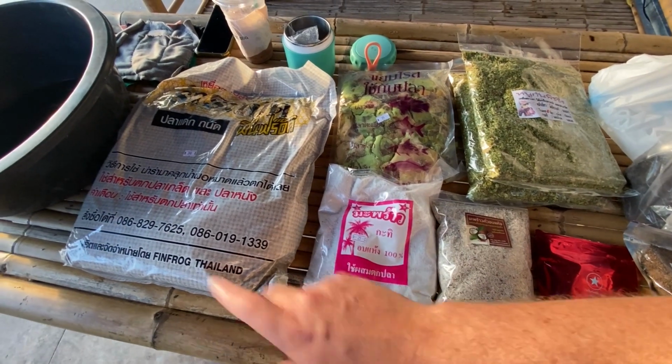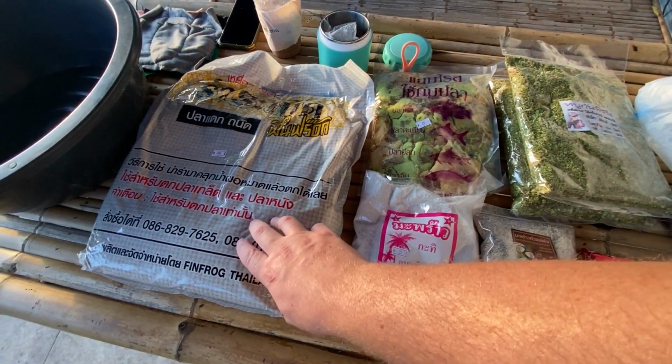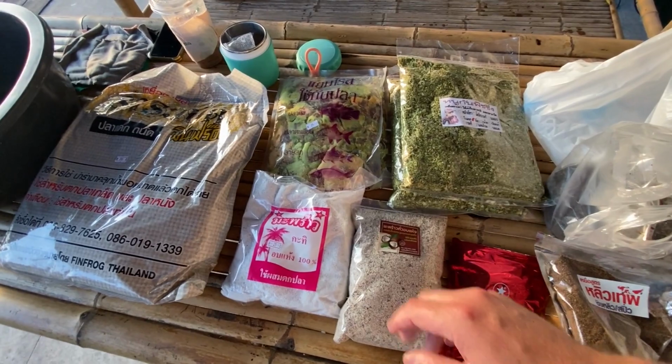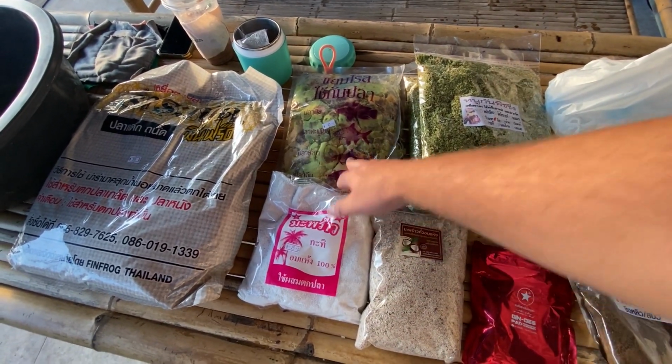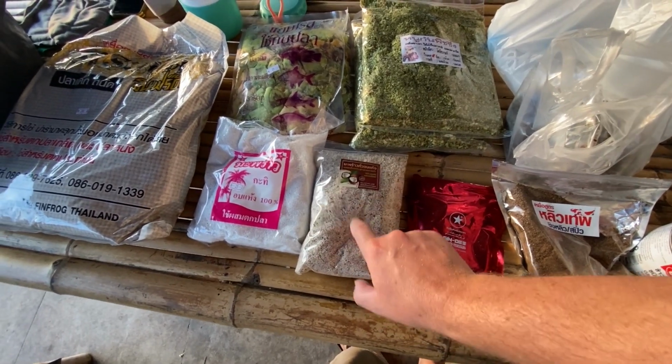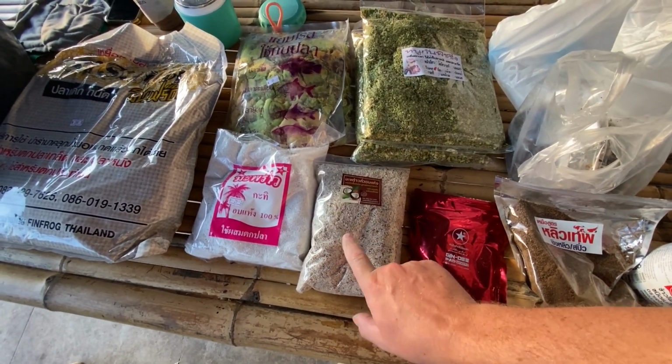So just arrived from Bangkok. I'm going to have to make the mix up and get fishing. I brought some ram with me, the fin frog ram, a big bag of that. I'm going to mix into that some of the sticky bread, the donut bread. I've got this coconut that I brought from Bangkok. I also brought this coconut here. This one's got a really good smell to it, 25 baht a bag here.